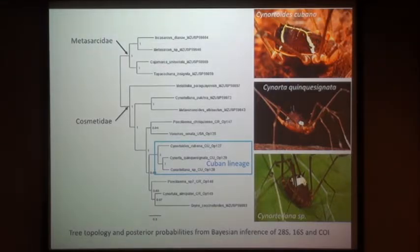So the islands could be a great place to start revising taxa because we can more safely assume that species on one island are more closely related, and we might be able to start there with redefining the genera.